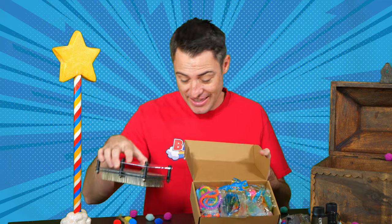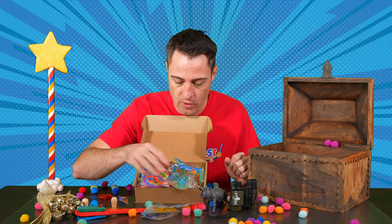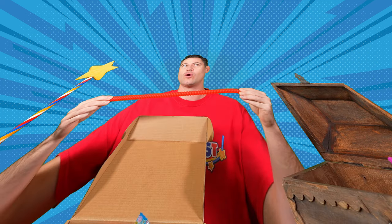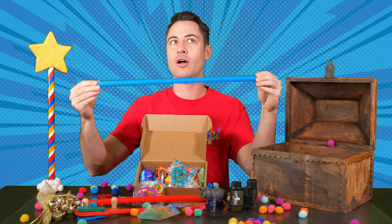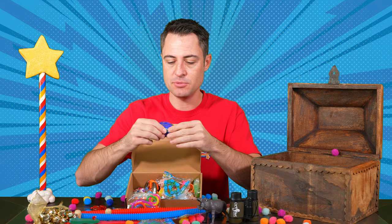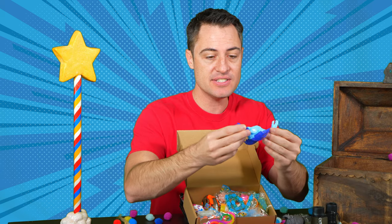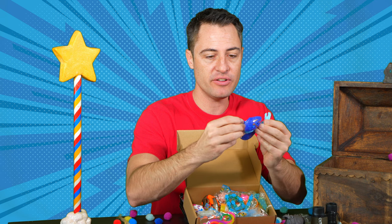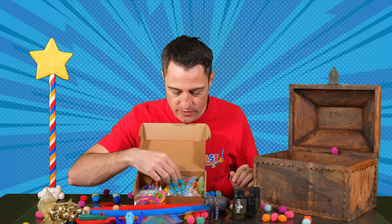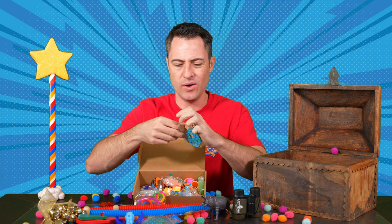Let's see what else is in the mystery box inside the mystery box. A lot more of these squishy hands. Oh, and these. Nice, Blaster. Some sort of cool egg. Whoa! This cool egg opens and turns into some sort of contraption. Wow, that'll be fun. Oh, look at this. And it looks like a snake or a caterpillar.